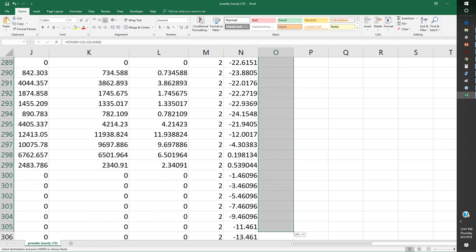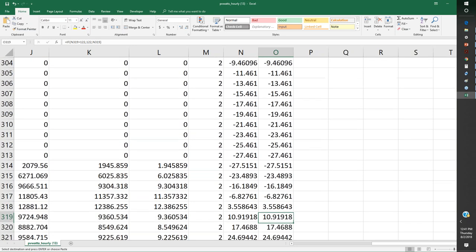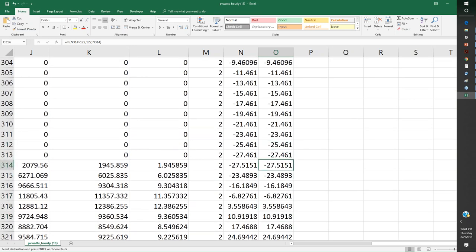Let me just extend this on down a ways, see how deep we go into our deficit, and we're getting into minus 30. And so what we could do is one of two things. One, we could increase the size of our battery bank and say, okay, we need at least 150 kilowatt hours. Otherwise, we're going to run completely out of power. And for that matter, we don't want to discharge our battery bank more than 80%. And so 150 divided by 80%, we really want a 180 kilowatt hour battery bank.